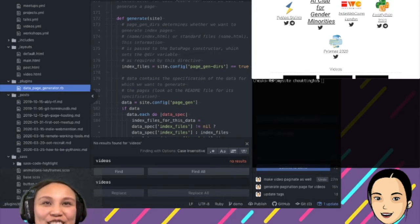So yeah, this is the plugin. There are two ways you can put a Jekyll plugin in your website.